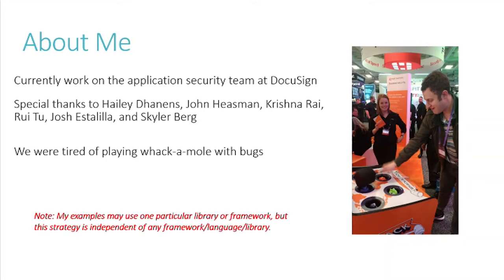Also, I want to make one big note. These examples may use a particular framework that you're not familiar with. I'm particularly partial to .NET, but the strategy itself that I'm going to present is not particular to any framework or library.